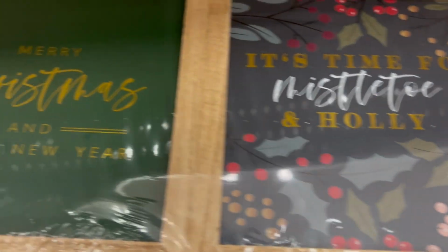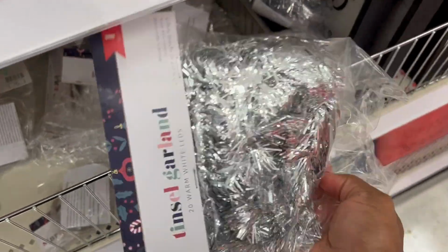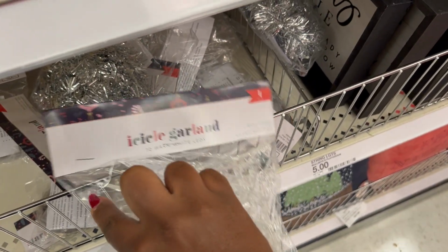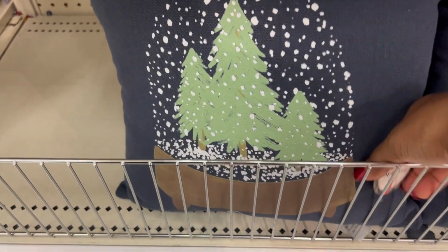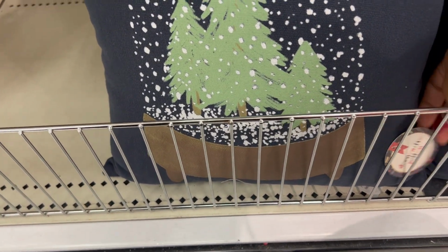So starting off at the Dollar Spot, they had a lot of things in for New Year's this time. They still have Christmas things, but a lot more New Year's things are rolling out. In addition, they also had a lot of planners and journals, and they had them in all sizes. So your small miniature size to medium to large to even very large desk size planners and calendars. So definitely check the Dollar Spot out if you like those types of things and you're looking to save.